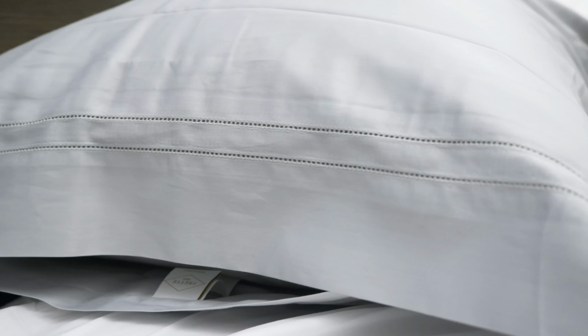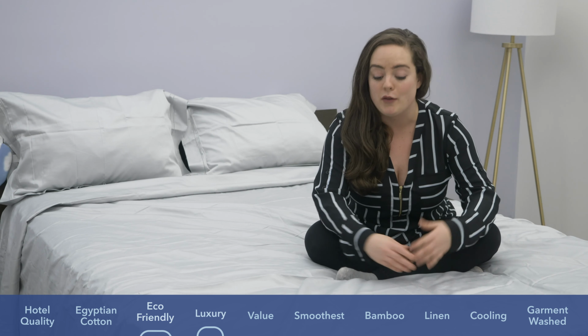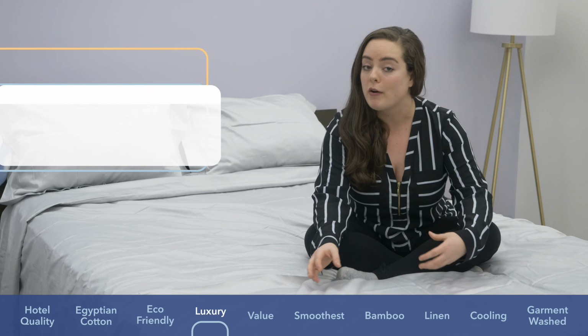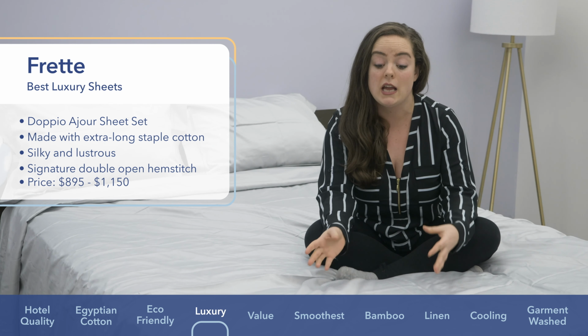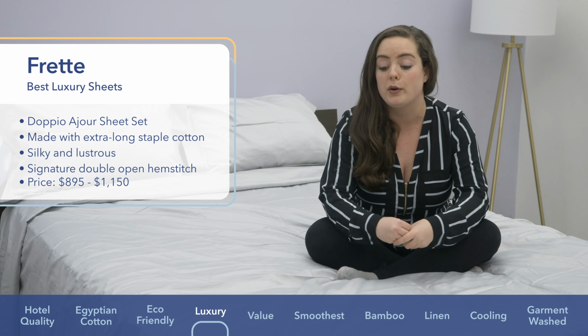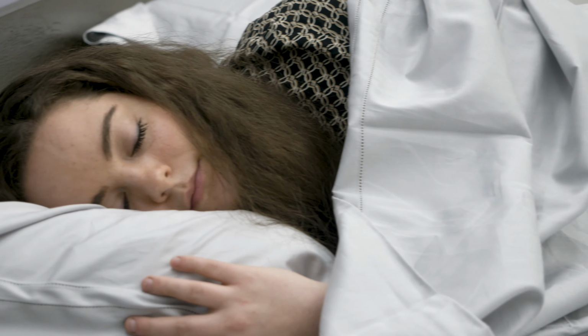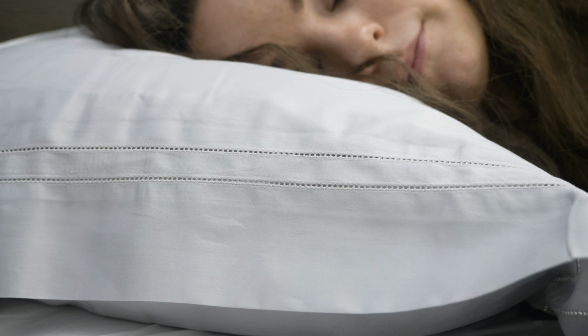All right, next up is the Doppio Azure sheet set from Frette. Now this is a great example of how silky and lustrous sateen bedding can be, but Frette is also bringing something very luxurious to the game. So Frette is, for those of you who don't know, a bedding brand that was founded in Italy way back in 1860, and its bedding can be found in some of the most prestigious hotels in the world and even in St. Peter's Basilica.